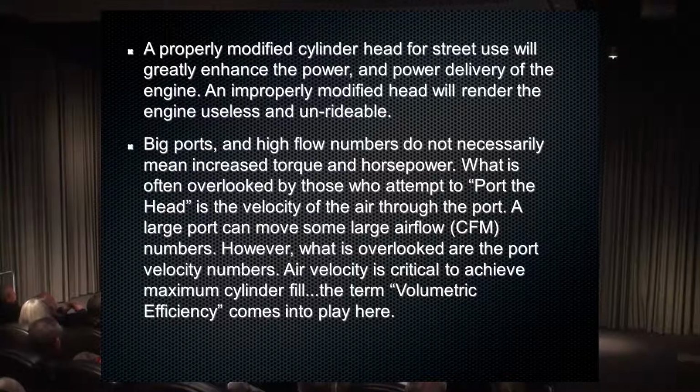Talk about that improperly modified head, a rebuilt engine, useless and unreliable. Big ports and high flow numbers do not necessarily mean increased torque and horsepower. I see this all the time. People bring me cylinder heads and they've gone in there and just ruined the casting. You can't do anything with it. You can go in there and do some welding, but it's a cost feasibility thing.